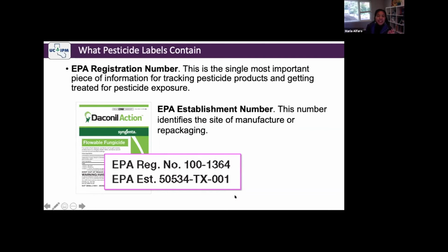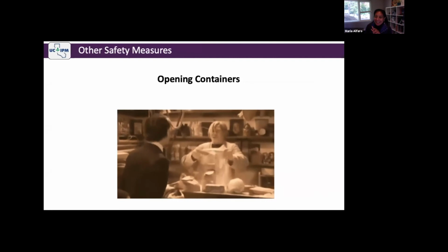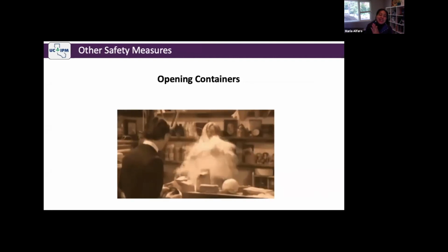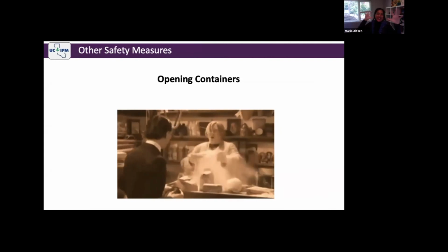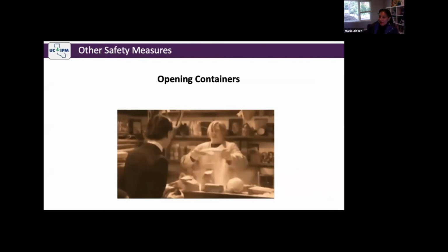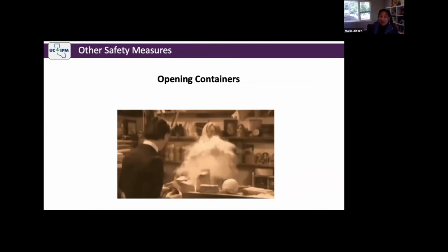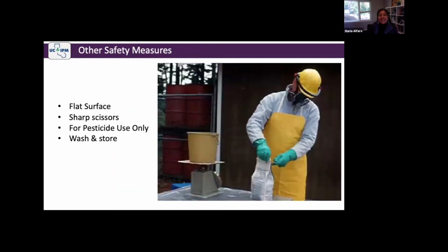Okay. So what else can we talk about and say about containers? It's getting fun. Opening containers. This little image kind of makes me nervous and I can't watch it too much because I'm like, oh my gosh. So this is clearly not the way you want to open a pesticide container, right? So this is more like what we would like to see, what we need to see, because this is taking into consideration many of the different safety measures to protect yourself.